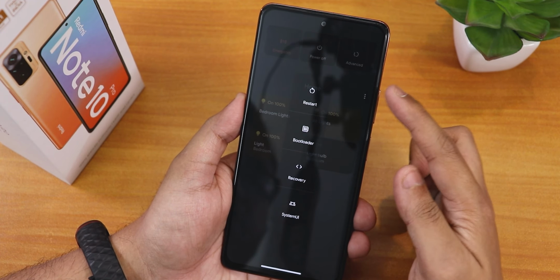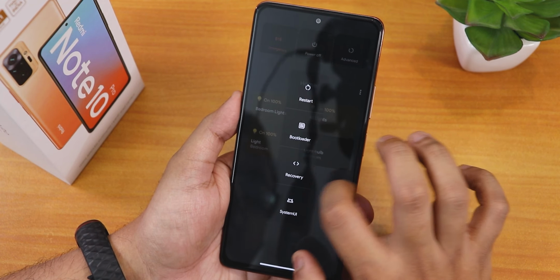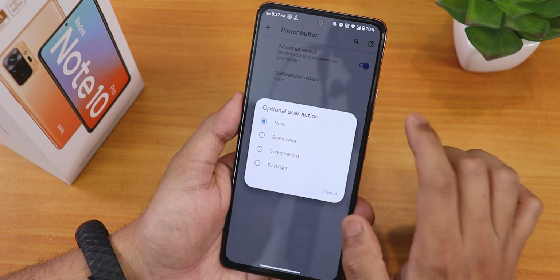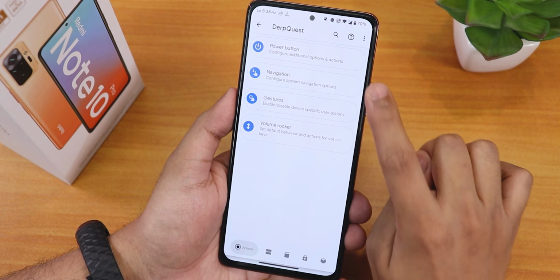If you tap on advanced, you can directly reboot to recovery or fastboot or your system UI, or you can just reboot your system. So all of these are working fine, and there is an optional user action over there. You can enable it if you want to. So now let me go back to the navigations.